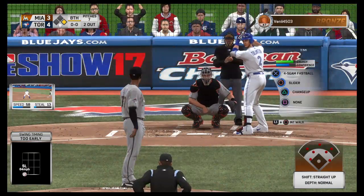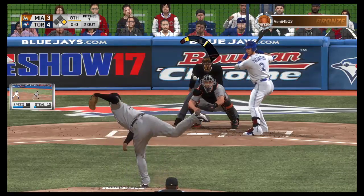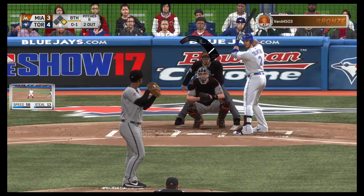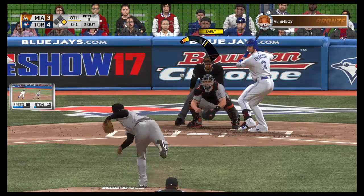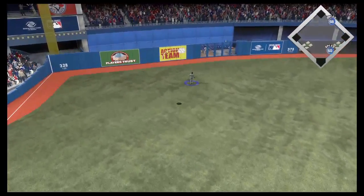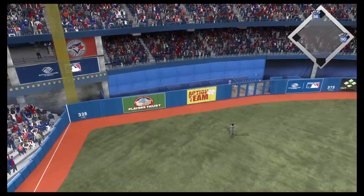Now batting, here's Troy Tulowitzki now. He's working on a 1 for 3 thus far. First pitch hack in here, and that's the first strike. Now here's Tulowitzki with the ball hit high and deep out to left field. And this one is gone. A home run.